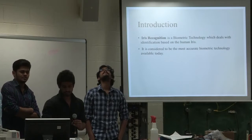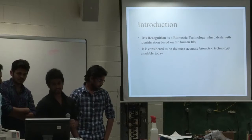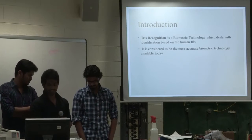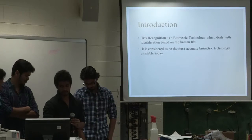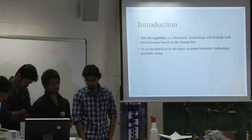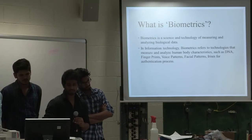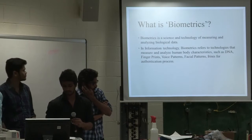In today's information technology world, security for systems is becoming more and more important. The three main types of authentication are something you know, such as a password, something you have, such as a card or token, and something you are, biometrics. Biometric identification utilizes physiological and behavioral characteristics to authenticate persons. It refers to technology that measures and analyzes human body characteristics such as DNA, fingerprints, voice patterns, facial patterns, and iris for the authentication process.